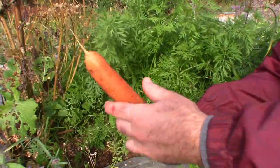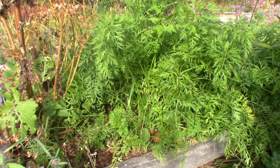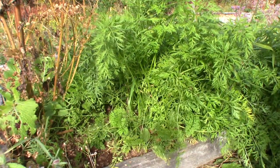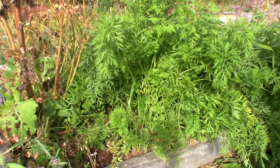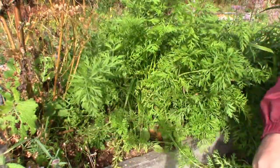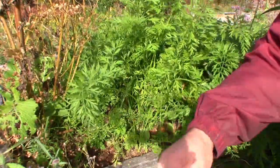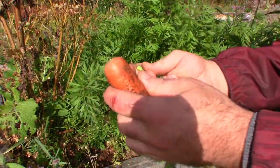Yeah, okay, so I was kind of nervous because the ones I pulled up were short, but those couple there, for the most part with carrots, see, you can just break off the top.